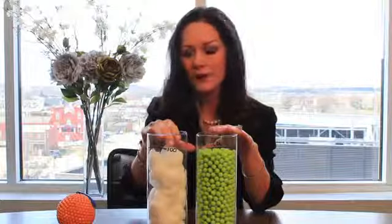Now, every single one of these particles, both the big and the small, gets this label, this ApoB. So sometimes instead of measuring the particles themselves, we actually measure an ApoB, and that also gives us a really good window. So this patient's going to have a high ApoB, and this patient's going to have a normal one.